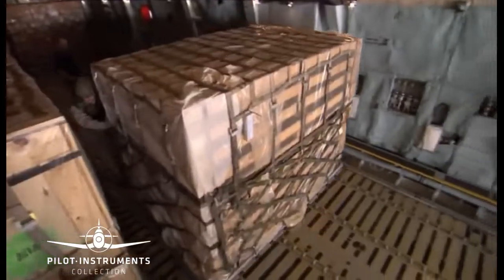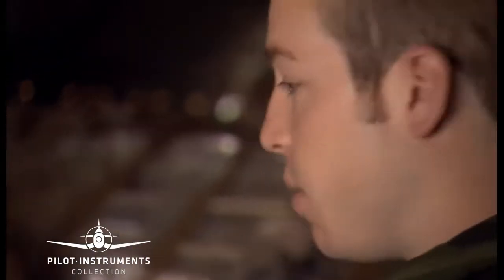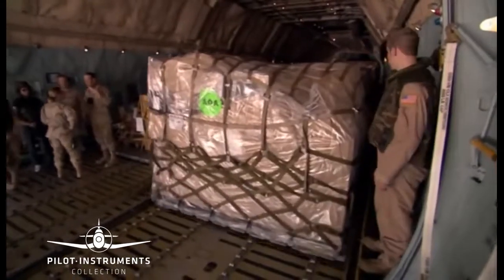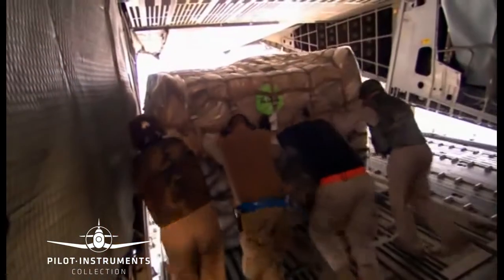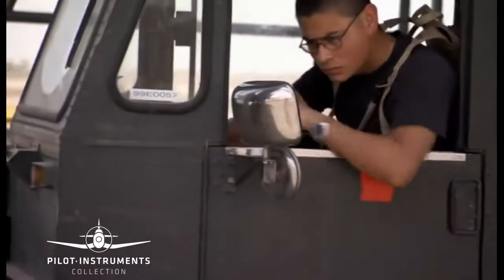To reduce the risk to the plane and personnel, the base wants the C-5 airborne as soon as possible. Hey, fast coming off. The crew is given 2 hours to unload the armor plates and pick up the unknown shipment. They'll have to move fast and be ready for anything. Giant loading trucks pull up.